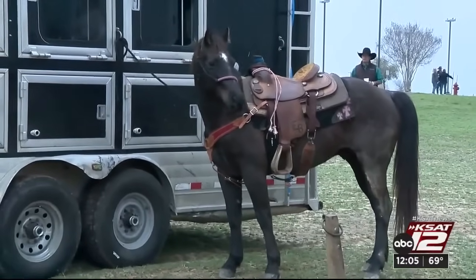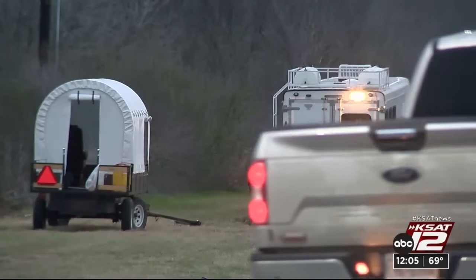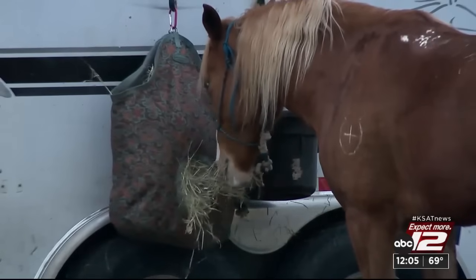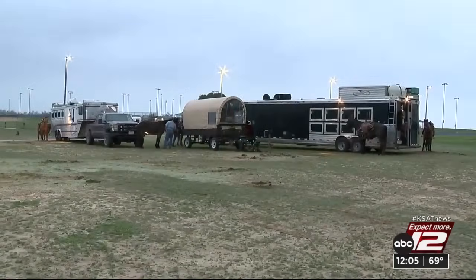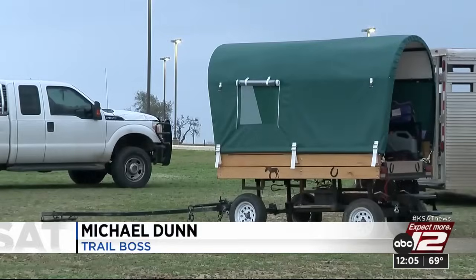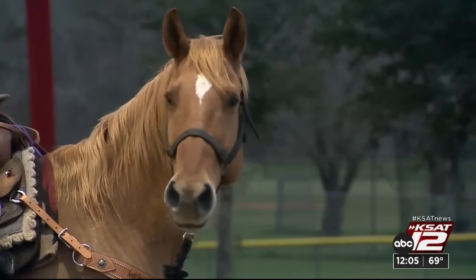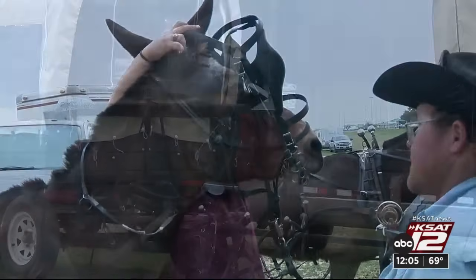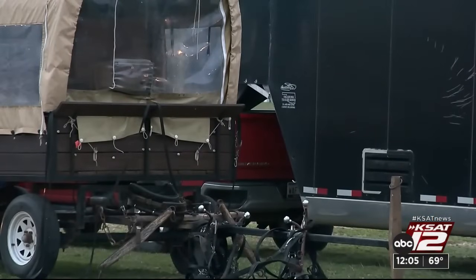From the sounds of things, it seems this horse is no fan of early wake-up calls, but this entire hoofed gang had to get saddled up and spruced up for the end of a long road trip. So we started out in Corpus Christi, Texas, and we're heading to San Antonio. Michael Dunn was part of the People Posse, trail boss of the South Texas Trail Riders, headed to help kick off the San Antonio Stock Show and Rodeo for the 65th year in a row.